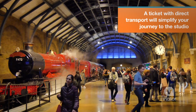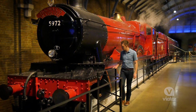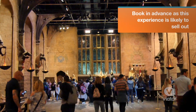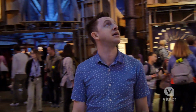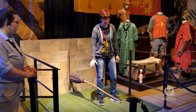King's Cross Station. It's here where we will find platform 9 3/4 and the Hogwarts Express. It's time to enter the Great Hall. Wow. This is extraordinary. As you walk through the studio, you see all different stages and sets and even different props that they used in the film.